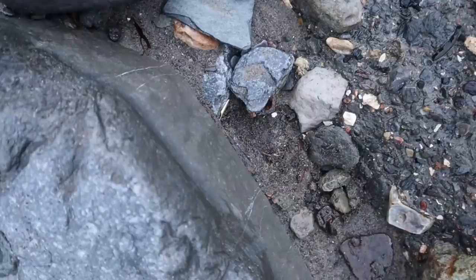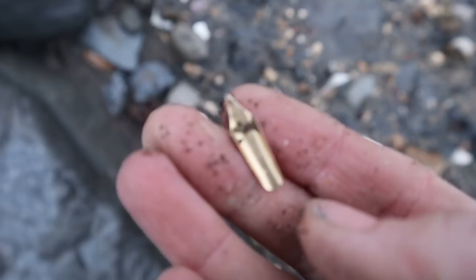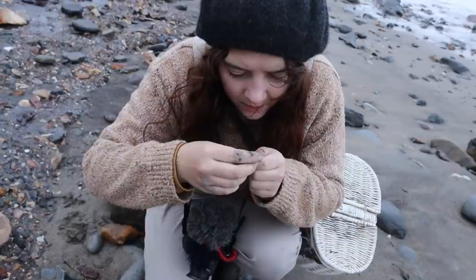There's a pen nib there. Could be gold. So I'll get it with my spoon. No, it won't. There's a pen nib. Spoon's in the way. Terrible piece of filming. There. Does this pen nib say anything? Very gold. It is. They did make gold pen nibs.